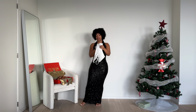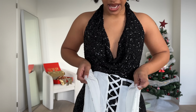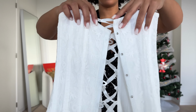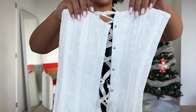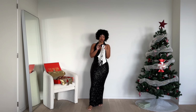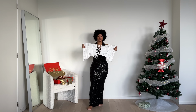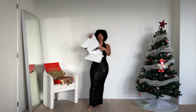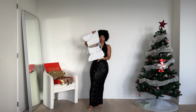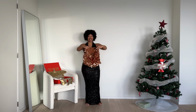I have another corset top. This corset top has a lace-up detail, and then you close it in the front as well. It's a very nice corset. It has everything going on. This one is called the Enchanted Dreams Bustier in a size small. I took a size small because one, the corset is a bit stretchy and you can adjust the size with the laces. And then I'm going to pair it with shine, shine, shine, shine.